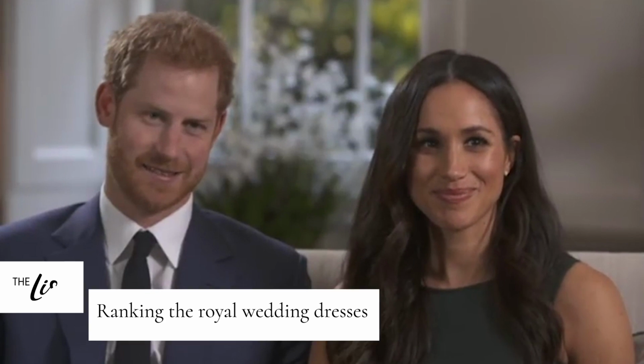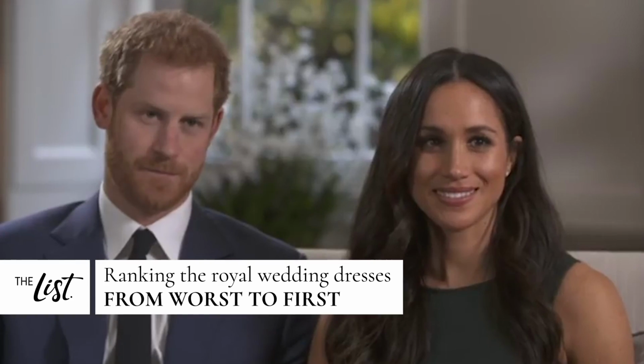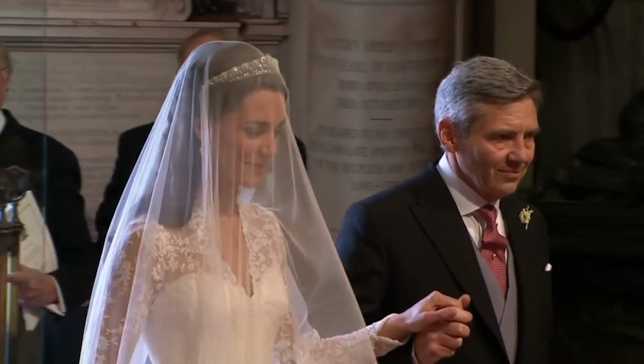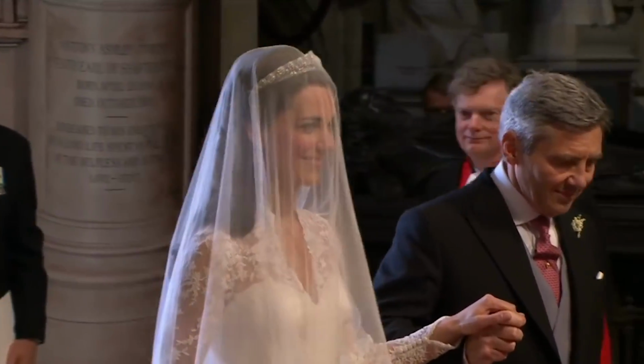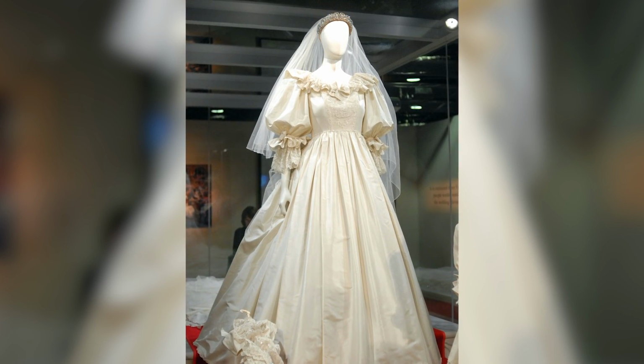When Prince Harry announced his marriage to Meghan Markle, there was a ton of speculation about just what kind of wedding dress Her Royal Highness-to-be would choose. Would she opt for an elegant Alexander McQueen gown like Kate Middleton? Or might she choose a piece that paid homage to Harry's late mother, Princess Diana?